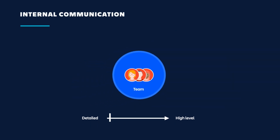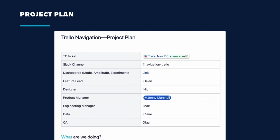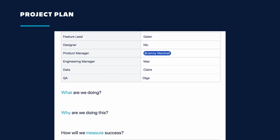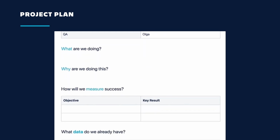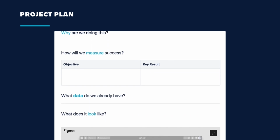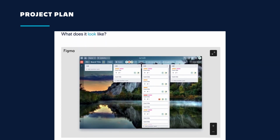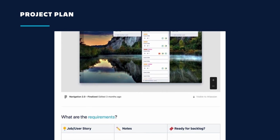So let's dive into some specific tactics around internal communication, starting with your immediate team. These are the people closest to the work, so of course you'll want a pretty detailed level of communication here. At this level, I find it really helpful to create a project page in Confluence that contains detailed information on the problem, why we're doing it and what we plan on doing, what data supports our hypothesis, maybe some links to some design links. You see I have a Figma embedded in here.